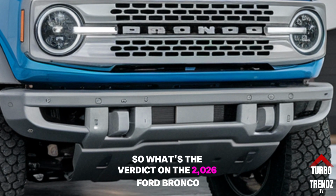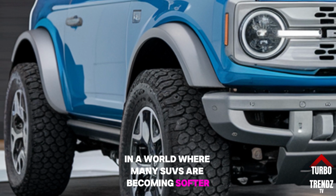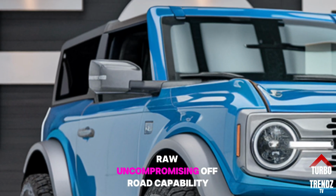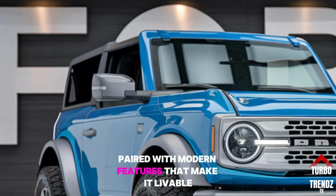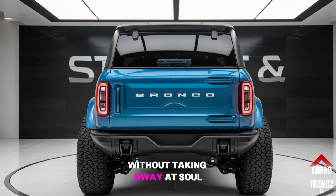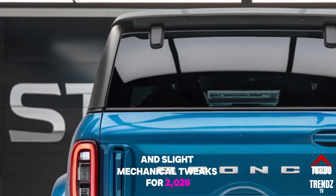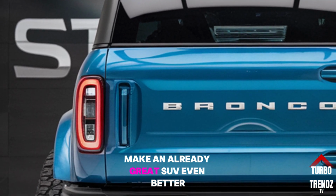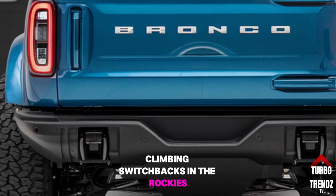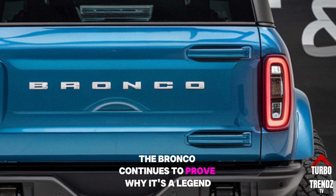So what's the verdict on the 2026 Ford Bronco? In a world where many SUVs are becoming softer and more road-biased, the Bronco doubles down on what it does best: a raw, uncompromising off-road capability paired with modern features that make it livable for everyday driving. Ford has polished the rough edges without taking away its soul. The updated tech, improved materials, and slight mechanical tweaks for 2026 make an already great SUV even better. Whether you're cruising the city with the roof off, climbing switchbacks in the Rockies, or blasting across the Mojave at full throttle, the Bronco continues to prove why it's a legend.